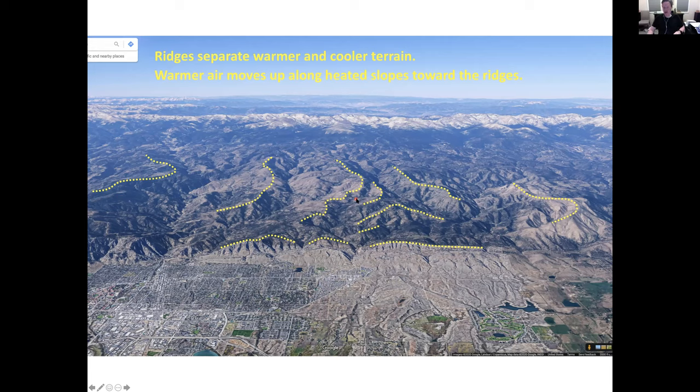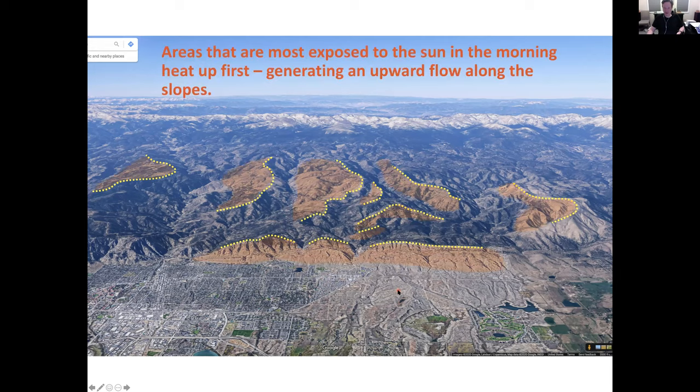And if you would go out and walk today or tomorrow, you would find that all of this is dry and warm, and you would find that all of these north facing slopes are full of snow. Even in our own backyard, right here on Lee Hill, we have a north-facing slope and a south-facing slope. Our south-facing slope is completely dry and clear of snow, and our north-facing slopes are all full of snow. Obviously our backyard is too small to be relevant, but these ridge lines basically separate the colder slopes and the warmer slopes. What happens in the morning is the sun will warm those south and east facing slopes, which are currently free of snow, versus the north facing slopes, which are full of snow.